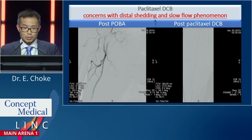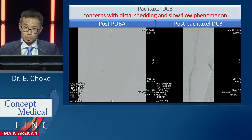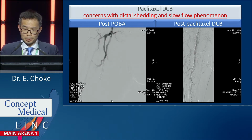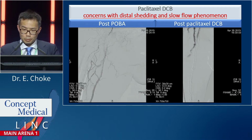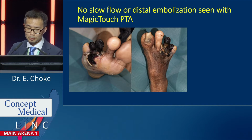So I want to discuss a little bit more in detail the issue with distal shedding and distal embolization with slow flow phenomenon from the paclitaxel drug-coated balloons. This was a patient who underwent atherectomy and POBA in order to achieve luminal gain for his in-stent occlusion of the SFA. And after application of the paclitaxel drug-coated balloon, you can see that there is a slow flow phenomenon, 2 steps forward, 1 step backwards, kind of a flow. In my experience, I've seen no slow flow phenomenon or distal embolization with the Magic Touch sirolimus-coated balloon.